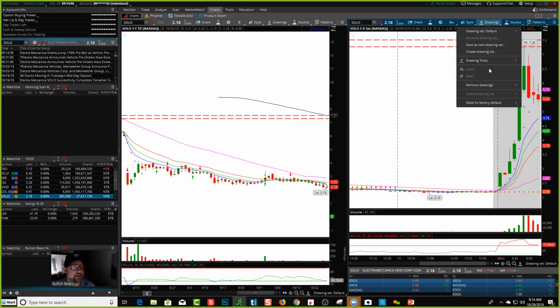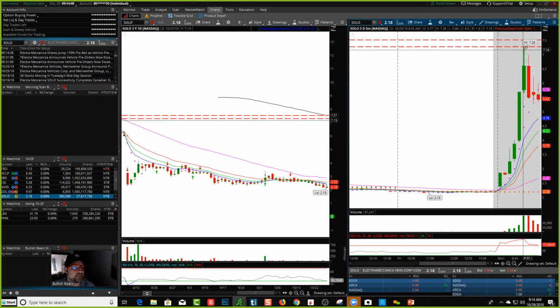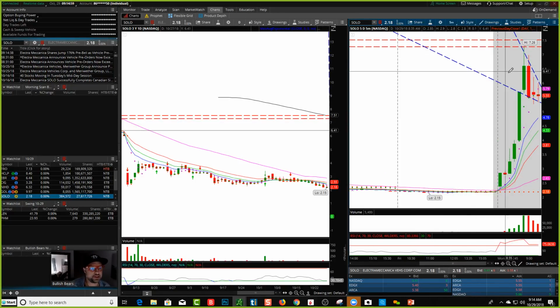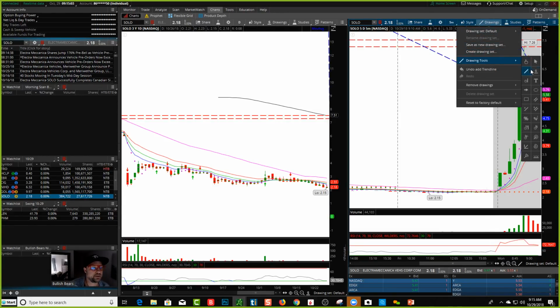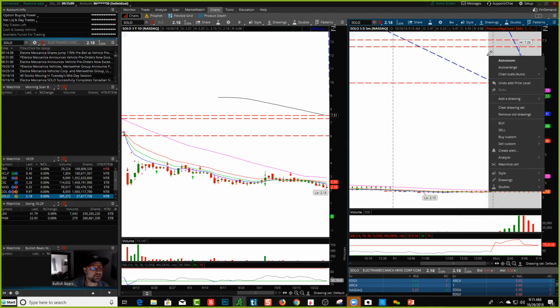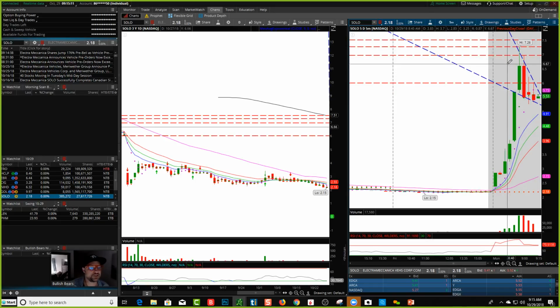It's kind of a flag-ish pattern on the 5-minute. So again, pumping up, pulling right back. We're going to see if it can go and break out. Obviously, get above or break out of this $6 marker, then next up, obviously $7 in these areas of resistance. So we'll keep an eye on Solo. That will be one to keep an eye on.